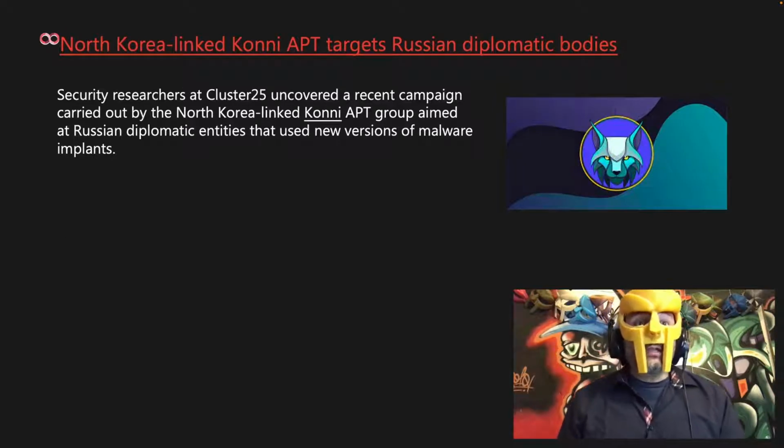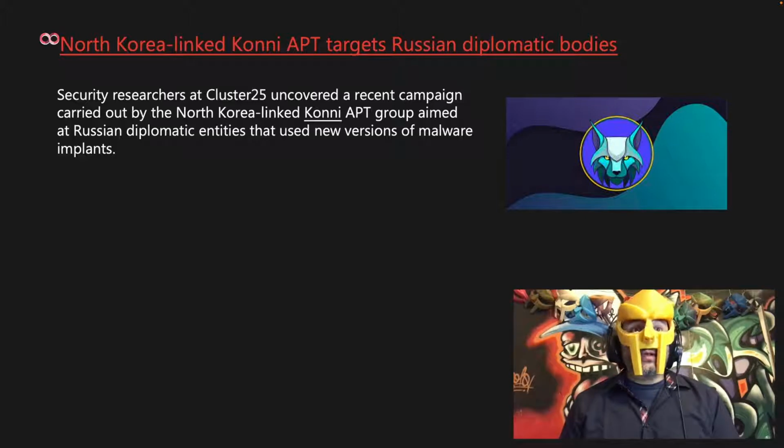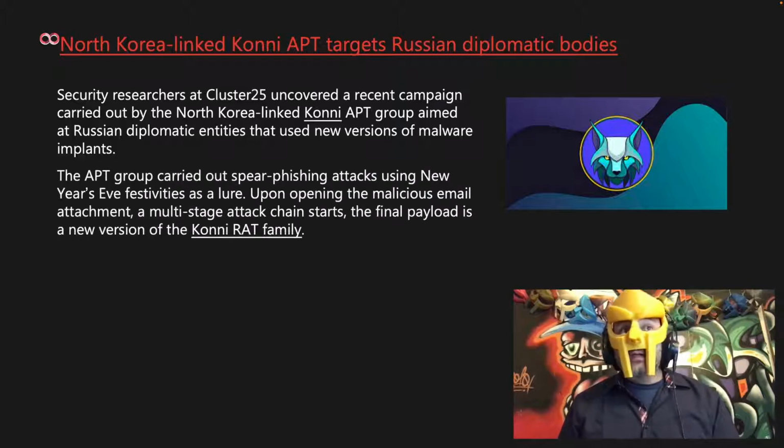Security researchers at Cluster 25 uncovered a recent campaign carried out by the North Korea-linked Konni APT group aimed at Russian diplomatic entities that used new versions of malware implants. The APT group carried out spear phishing attacks using New Year's Eve festivities as a lure. Upon opening the malicious email attachment, a multi-stage attack chain starts. The final payload is a new version of the Konni RAT family.